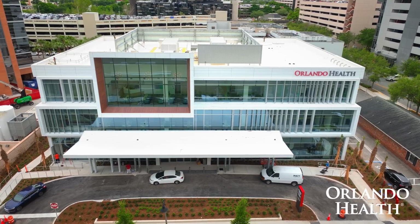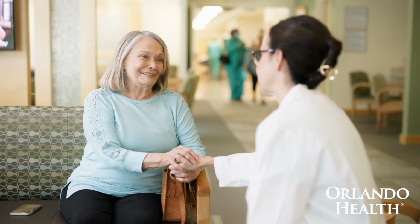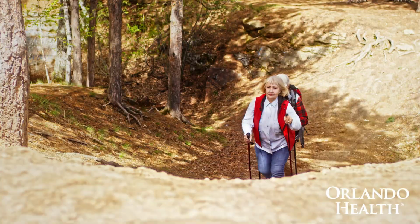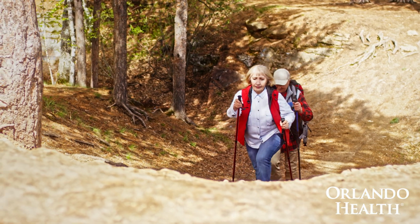The biggest things that you can do to prevent stroke are to be proactive about the choices that you make. So see your doctors regularly, take the medicines as prescribed, and make the lifestyle changes that are important. And those lifestyle changes include not smoking, eating a healthy diet, and getting a good amount of exercise.